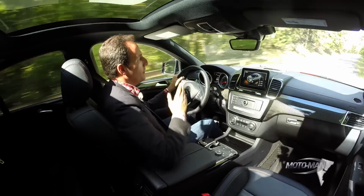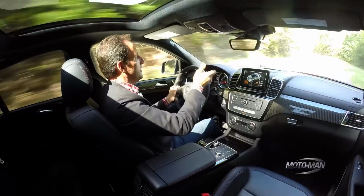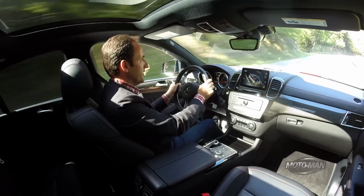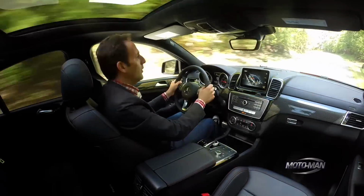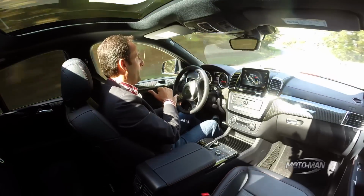Now the sport mode, again, this is different mappings, not just the dampers. So we've adjusted the throttle mapping, the steering mapping, and the transmission mapping. So here now we get a little bit more responsiveness on the pedal feel. And notice as we go around a corner here, there's a little bit more control over pitch, squat, dive, and roll, especially the roll in the back.